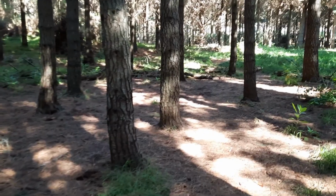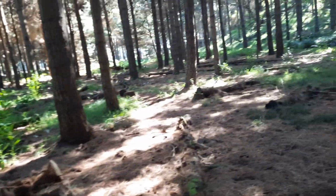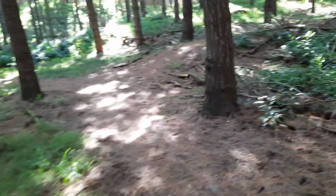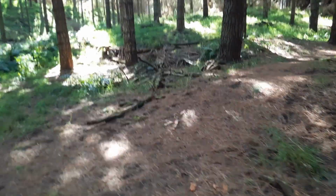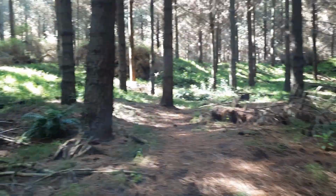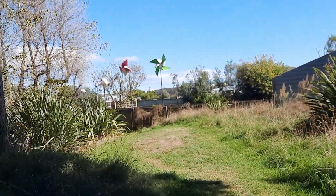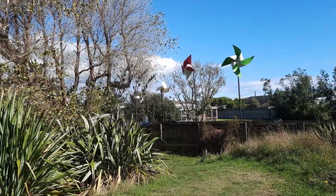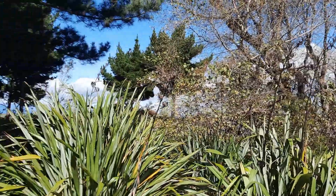The tracks aren't as well defined in this part here, and I'll probably head back anyway. I've gotten a good idea of what's here now. More windmills. Oh, that looks like it's on private property. I'll head back this way.